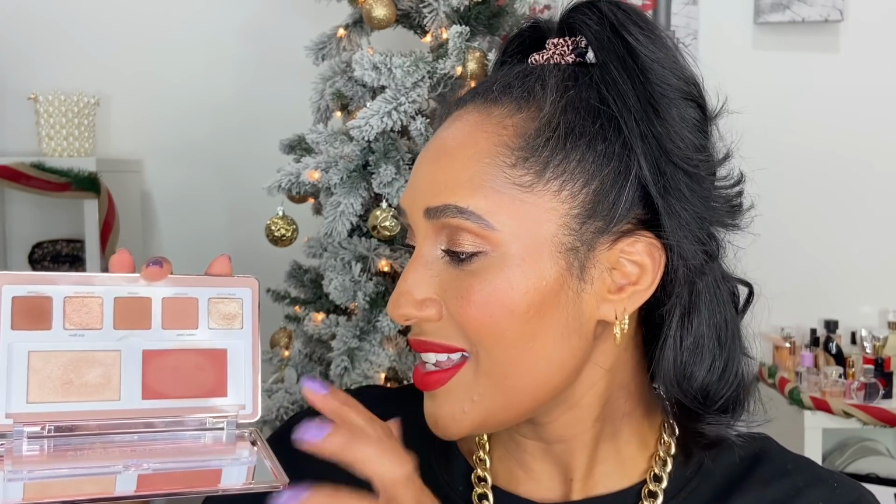The blush in these palettes are just okay. I didn't talk about them because they're okay. I would suggest going in with either a synthetic brush for the blush or a dual-haired brush, and I feel like it works well with that. But it's not the most blendable, but I can make it work.